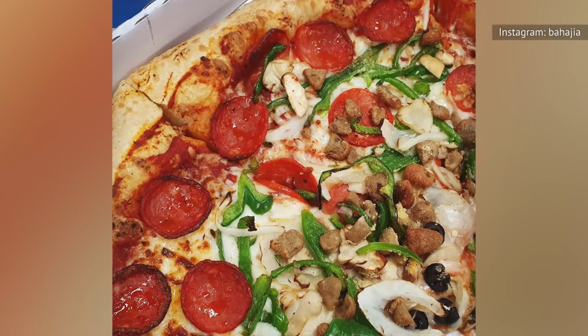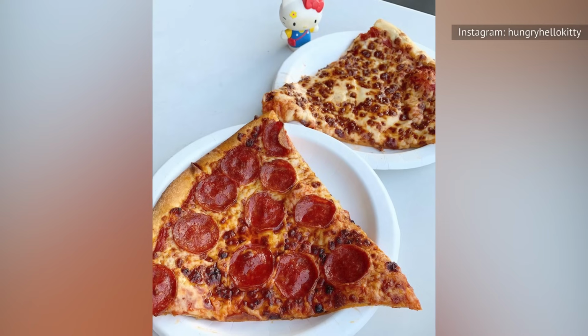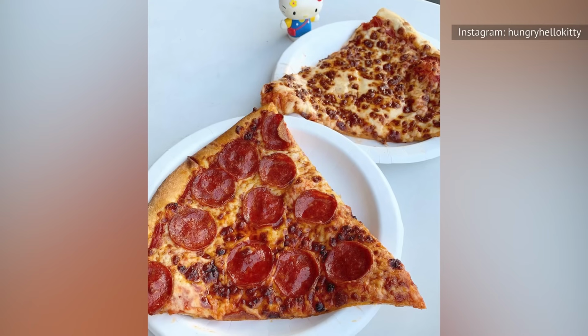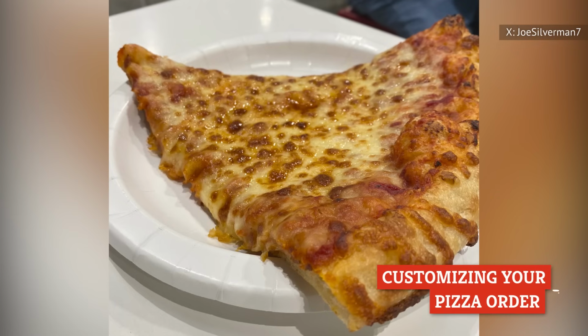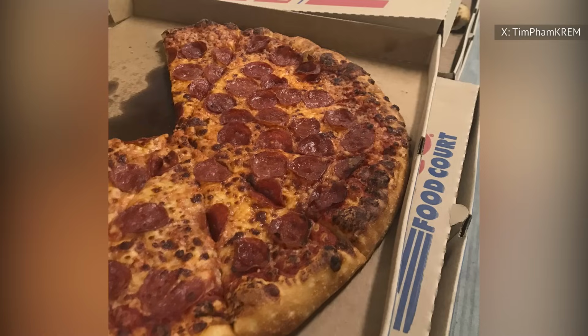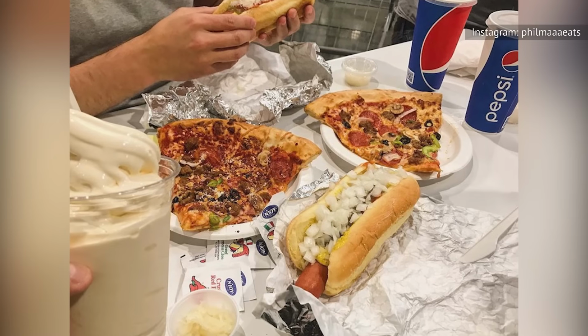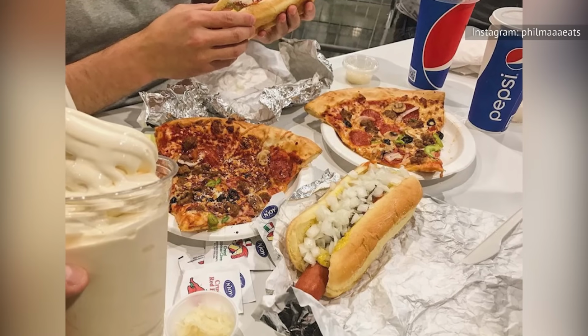At most Costcos, you can even call ahead and place your order over the phone, ensuring a pizza that's hot, fresh, and ready when you are. Costco famously sells just a few different kinds of pizza. There's plain cheese, pepperoni, and the combo pie that consists of pepperoni, bell peppers, onions, olives, sausage, and mushrooms.